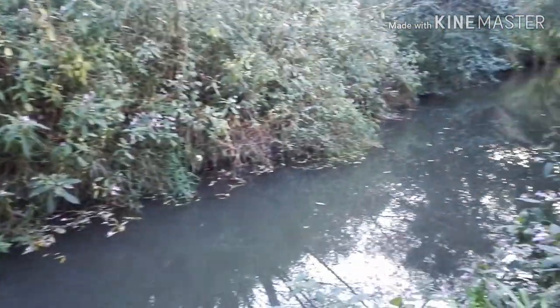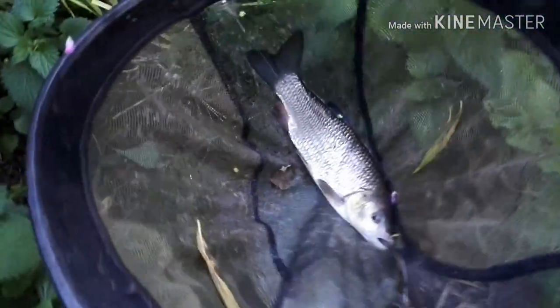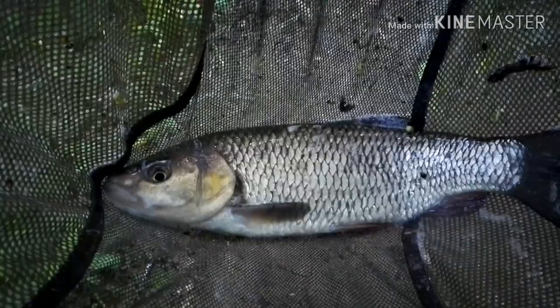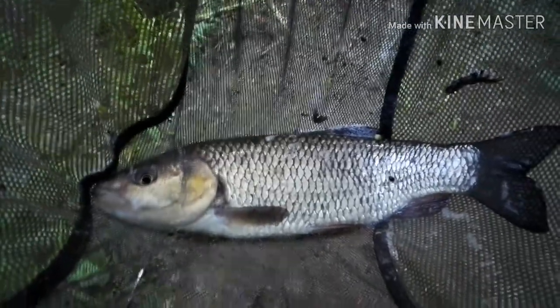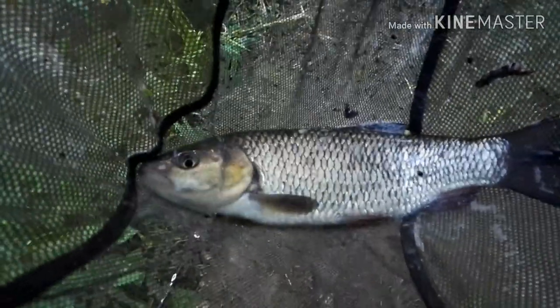Just had dinner, so I thought I'd come down here for a bit of fishing. I was here, what, 2 minutes? And I caught myself another chub. Excellent. This one's probably about a pound, pound and a half. But gave a good fight.